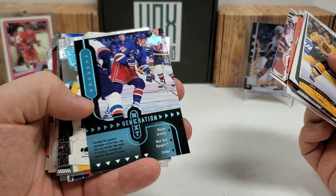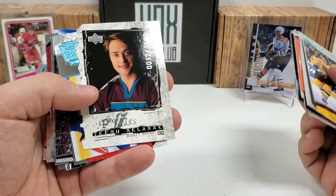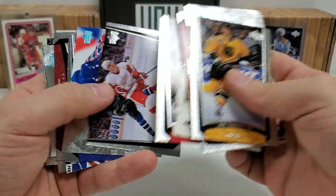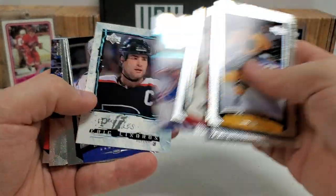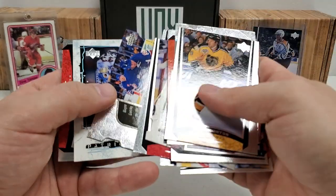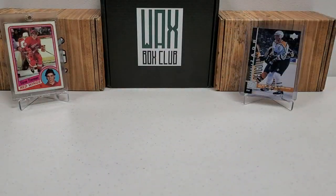This one's a nice Generation Next there, Wayne Gretzky on the reverse side, Vinny Lecavalier. We got that Profiles, Sold 4 off of the jersey number there, 12 of 1500. That's a nice one, our lowest numbered pull, the Maurice St. Louis, the big rookie. Another year of the great ones, some Gretzky base, Sakic. Eric Lindros Profiles there, and then we hit that other die-cut Gretzky, 40 of 1999, so those I'd say are kind of the big pulls if I had to pick anything out of here.